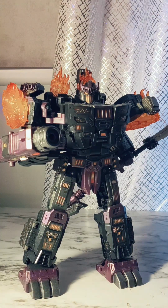The tank mode is why he's not higher on my list, because the tank turret and whatnot, it's just his arms. It doesn't peg in properly. Well, it does, but it's kind of loosey-goosey, and I don't love it overall. It's a good tank mode, but I wish it was a little bit more tight and well put together.